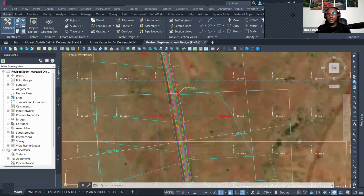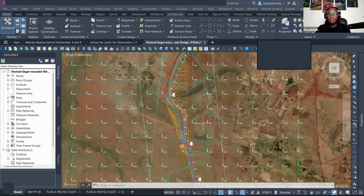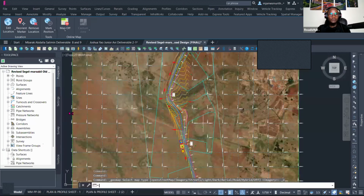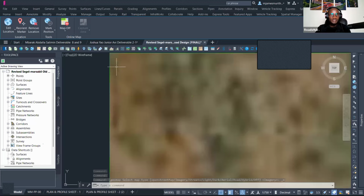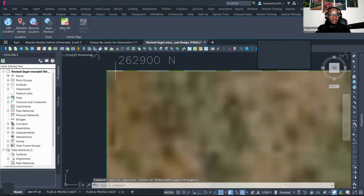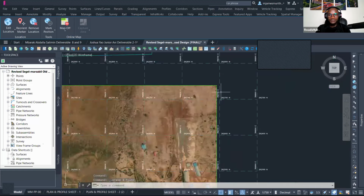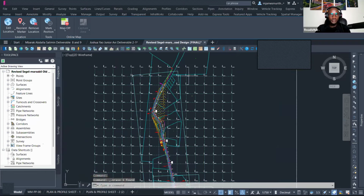Let me turn off the maps first. Allow me to turn it off. Turn off. After turning it off, I remember I had captured this. Let me delete this image. Okay, great. I have another one here. So this is just an overlay of the image that I had created.